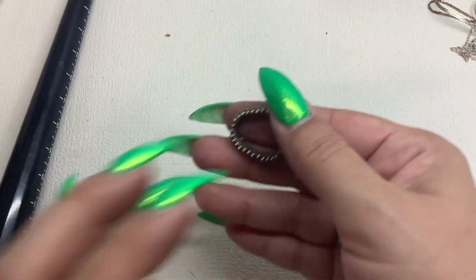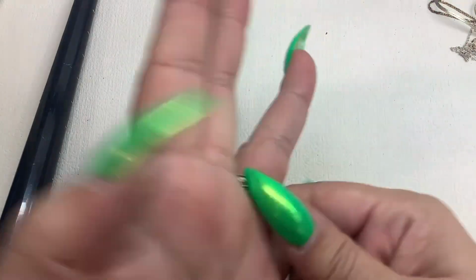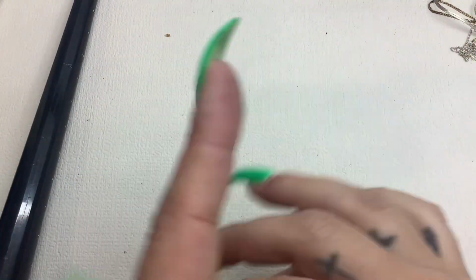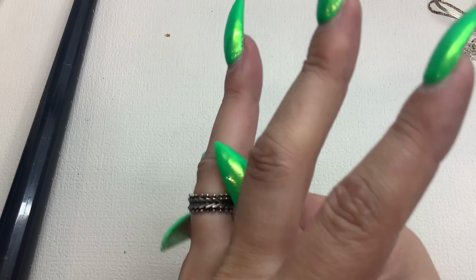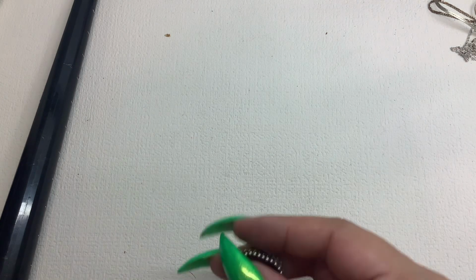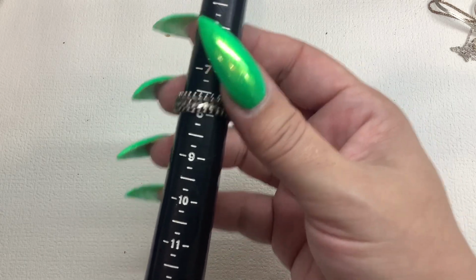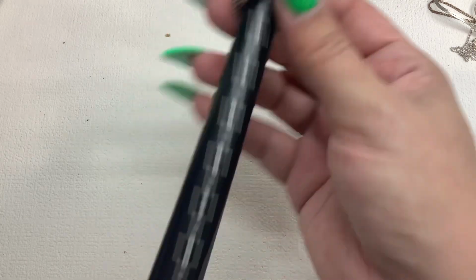This one comes in at, I would say it's an 8. But no, because I'm like a 7. Oh yeah, okay, it fits. I was going to say I'm like a 7 on that finger and it doesn't fit. But it is a little tight. Uh-oh. Uh-oh. Okay, I got it. Yeah, I would say it's about 7 3/4. Just to be safe so you don't get it stuck on your finger like I almost just did.